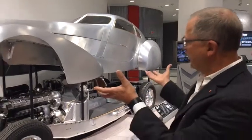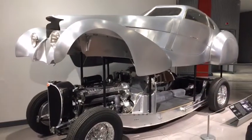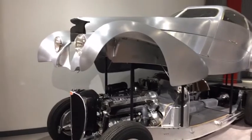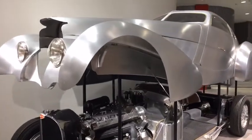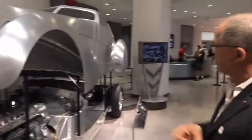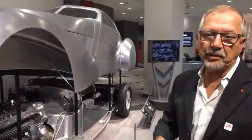So here it's shown above the chassis so you can still enjoy the chassis. The body design is done with monocoque structure, which was emerging aircraft construction methodology. And the entire body weighs less than 350 pounds, so it's really advanced technology, but plausibly would have been done in 1939 in our opinion.